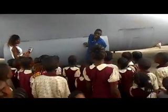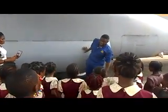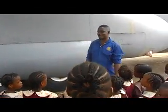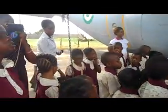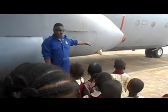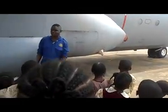This place, we call this a tire, but we call it landing gear. In your daddy's car, it's a normal tire. But in the aircraft, we call it landing gear. So the small one there, those two, have it down. This tire here is the nose wheel.